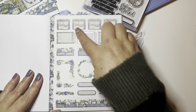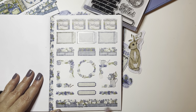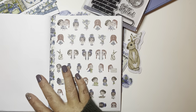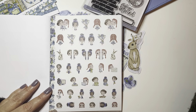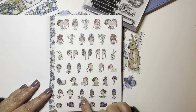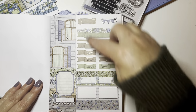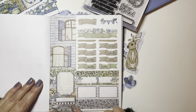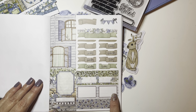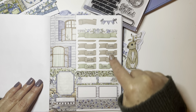And again, you get a bunch of functional. These are almost like boxes or decorative boxes. And then this is like a washi. You get all your tiny scribblers and then your functional ones. So you get your food prep, grocery shopping, birthday, laundry, and so on and so forth. Then these are full boxes. You get a habit tracker. Then you get two more regular, these are all regular size boxes. And then these are days of the week.